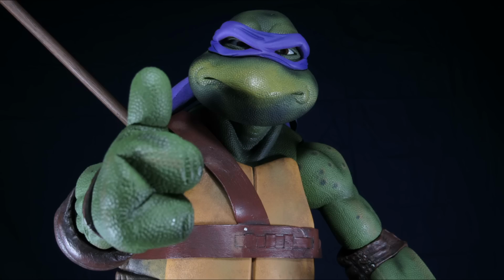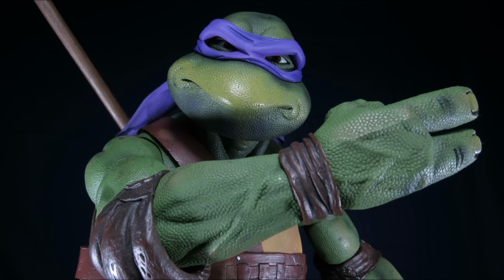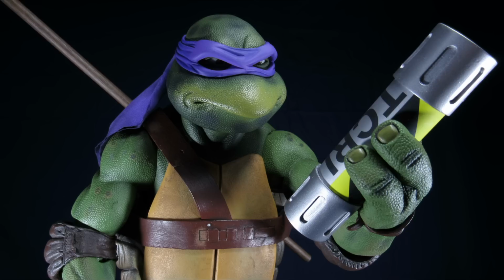So overall, the NECA 16.5-inch Teenage Mutant Ninja Turtles Donatello, this figure is fan-freaking-tastic. I love the details on him, they look very accurate for what we see in the film. The articulation on him is very serviceable and actually pretty surprising for a large action figure. And it balances very well by itself too, which is something that I haven't seen too much come out of these NECA figures. Because for pretty much all my other ones, they require some kind of stand or support in order to be able to stand upright, while Donatello will easily stand on my shelf.